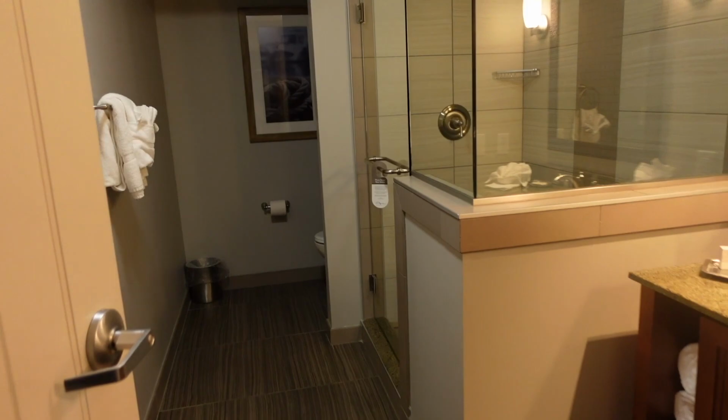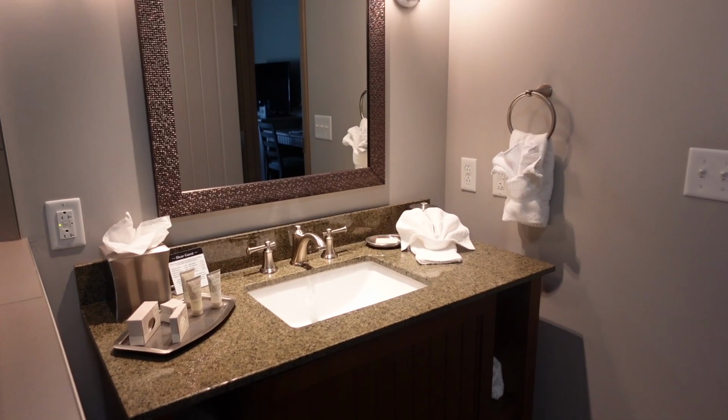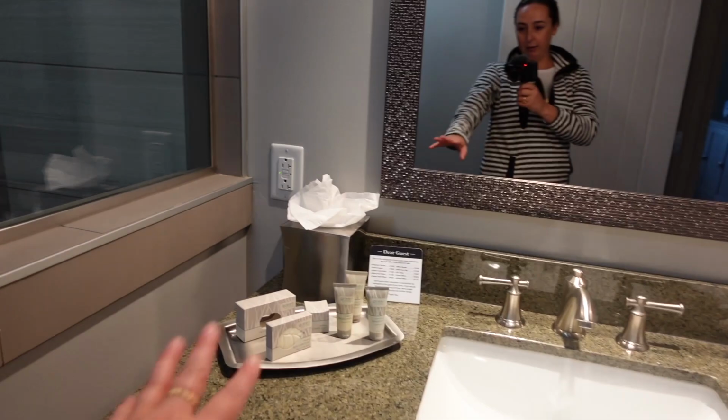There's a toilet in the corner. This is a nice big shower, which is really nice. It seems like everything's recently renovated. And then the mirror and sink and vanity. And apparently the products smell great, I've heard.